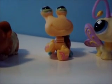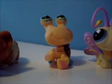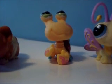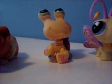This Littlest Pet Shop is kind of like a snail, and I got it from FIVEBELoW, and it's really cool. And I like the designs on it and stuff. And I got it in a pack with accessories, but I'm not going to show those.